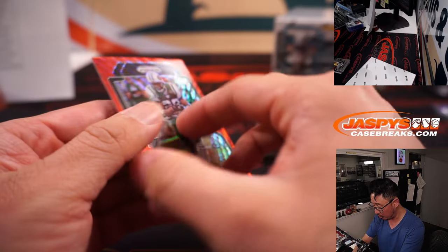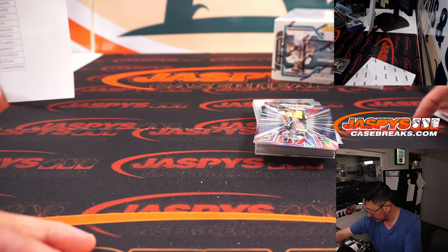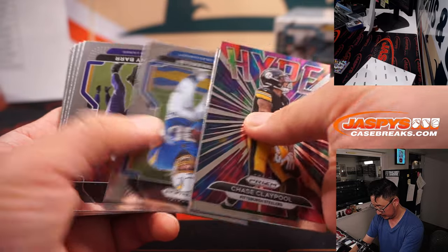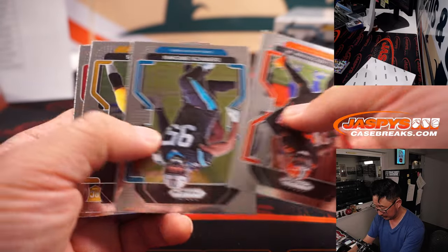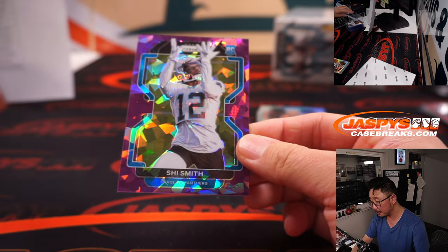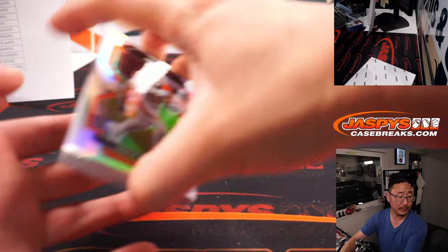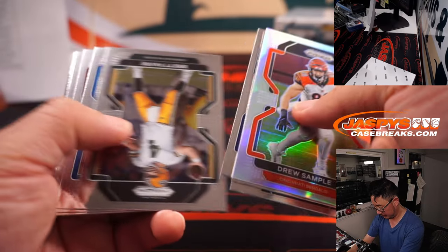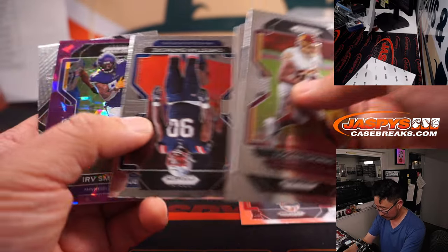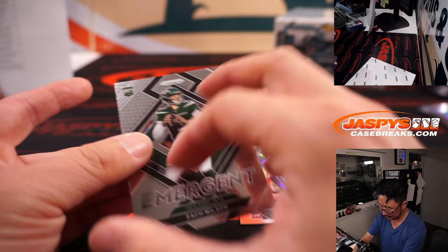Got a Curtis Martin to 149. Andrew with the Jets. Shee Smith to 225. Darren with Carolina. Irv Smith Jr. to 225 for the Vikings.